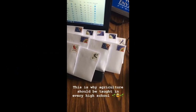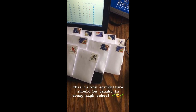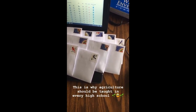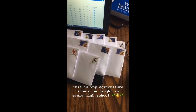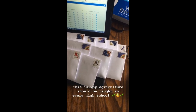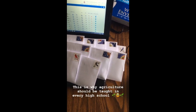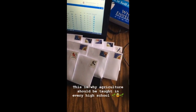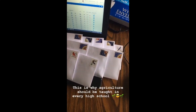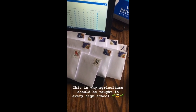So for those of you that don't know, I teach a lot of different classes for agriculture, and these envelopes are for my Intro to Ag class, which is comprised of mostly ninth graders. It's basically meant for the beginning class for the lower level high school kids. So these envelopes here, I just got done stuffing and addressing and sticking stamps on them because I'm sending them out. They have seeds in them. So these are for the kids for their projects for the next month or so.